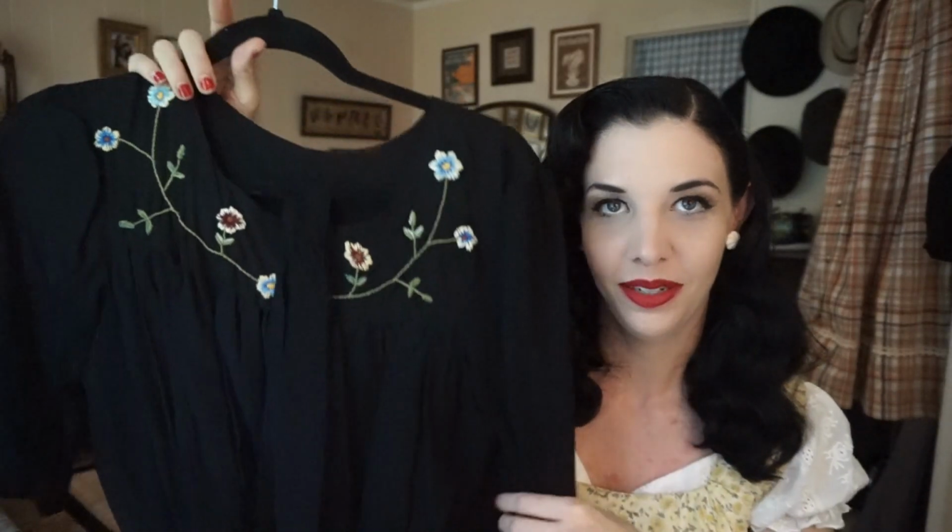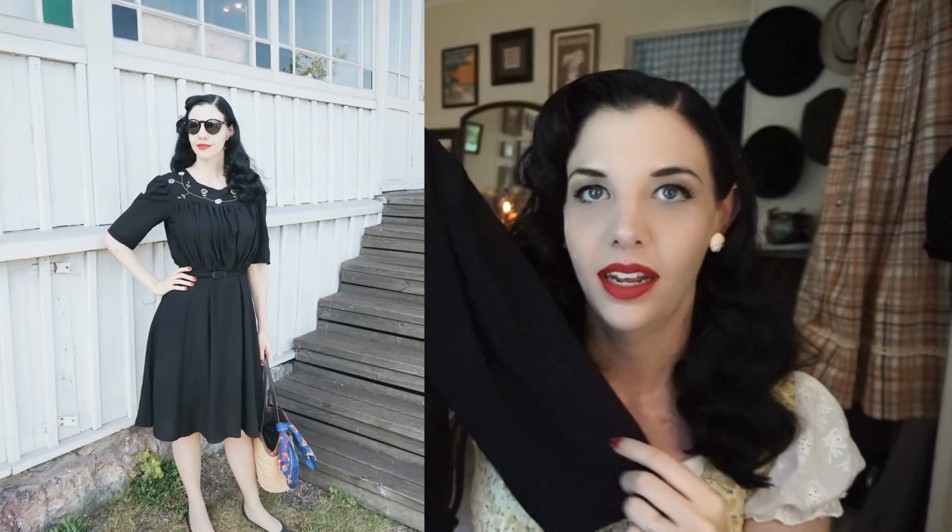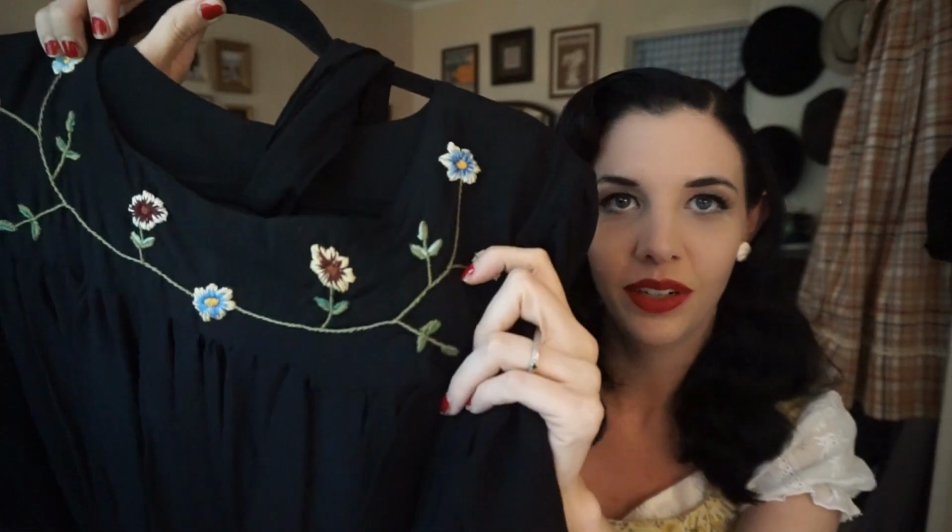Let me just talk about this baby. It is a 1940s reproduction, and it's from an Etsy seller, and I'm just obsessed with it. I did spend a little more money than usual on this one, but I just knew instantly that this is how I want to feel in my wardrobe. It's even hand embroidered, and I asked her if she could do it in the same colors as the Snow White scarf. So slowly but surely I'm trying to make my closet look like something that Snow White would wear. And I love it so much.